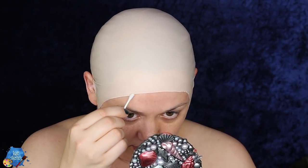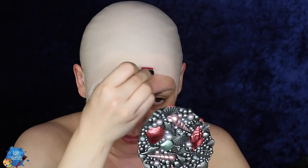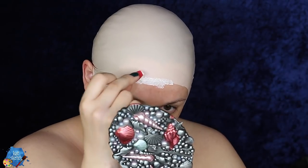All right, once you have your bald cap adhered, I'm gonna get some acetone with a Q-tip and I am going to dissolve my edges. And any parts where it's lifting a little bit, like there, I'm gonna get some liquid latex and a red stipple sponge and I'm going to stipple some latex onto those edges. Make sure that you don't get this liquid latex in your brow hairs.